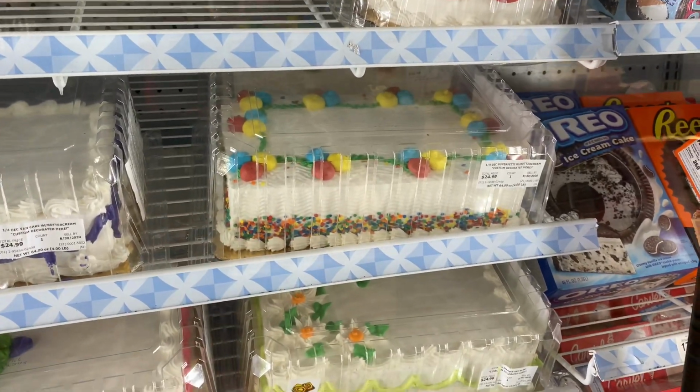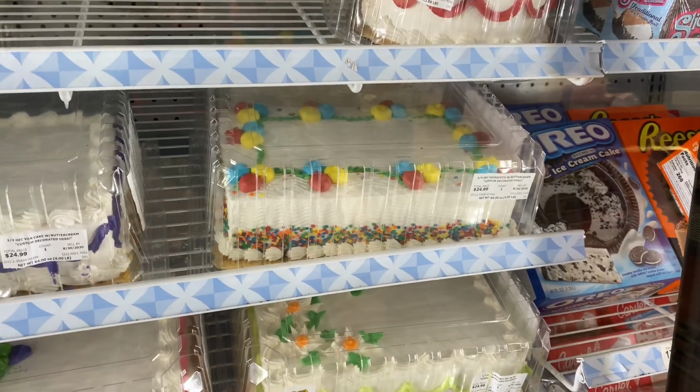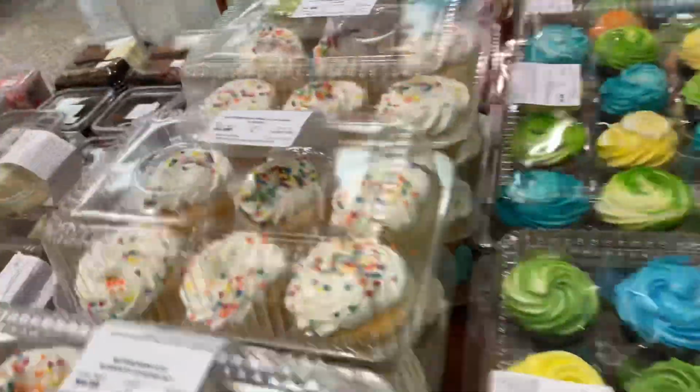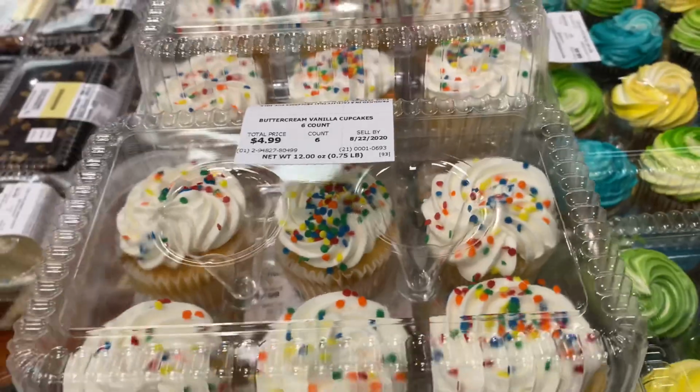Anytime I'm a last minute parent, I go for this theme, because it can go for girl or boy, and I'll get some cupcakes to match because they always have the sprinkled cupcakes, which are right here. And then I just get them to put it in one of their Publix boxes, and it makes it look like it was pricey.